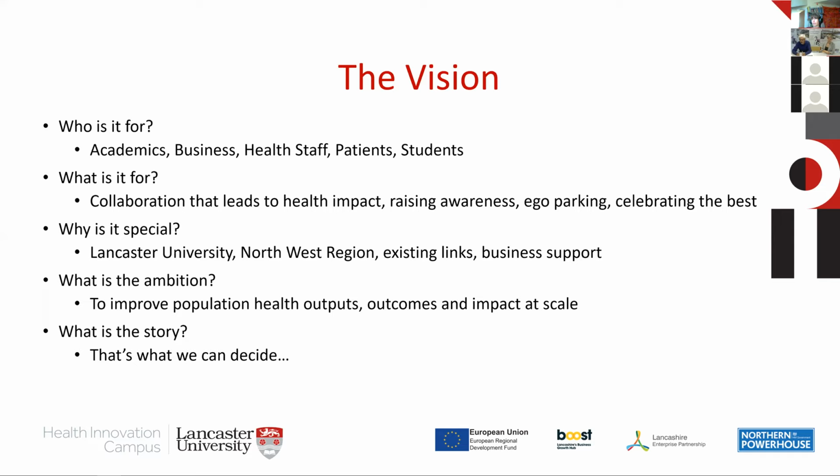We already bring academics together to work with students, obviously, because that's what we are really, we're a teaching establishment. We bring academics together with clinicians to do research. We do a lot of business work with academics because we do a lot of business support. But I want to use this space to create meetings between all five of those groups at the same time if we can. So it's that collaborative space that will lead to long-term health impact.